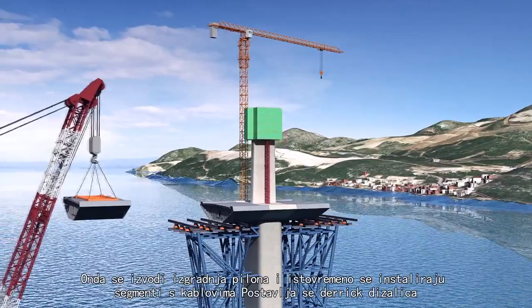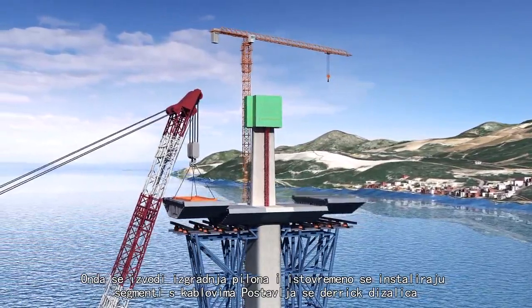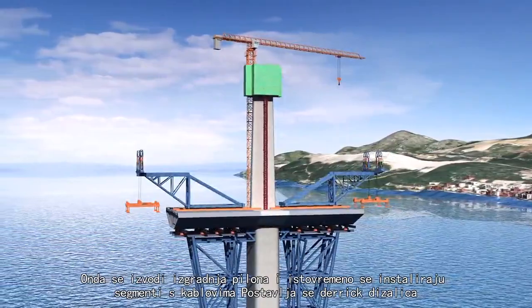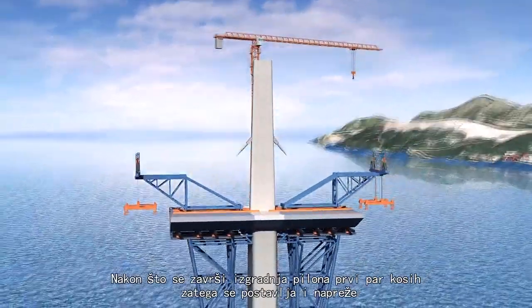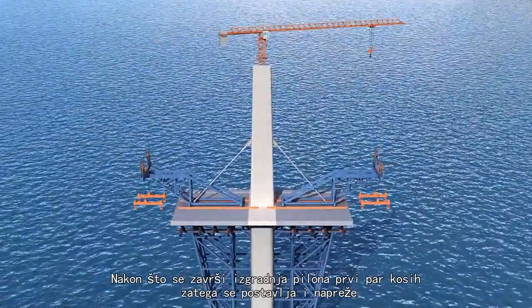Then the pylon construction is executed and the first pair of cabled segments is simultaneously installed. The bridge deck crane is also set up. After the pylon construction is completed, the first pair of stay cables is installed and tensioned.